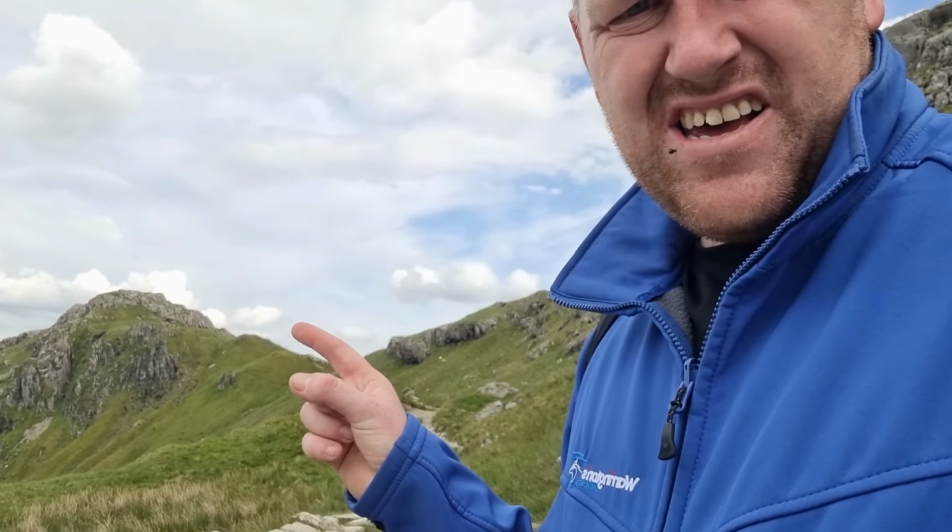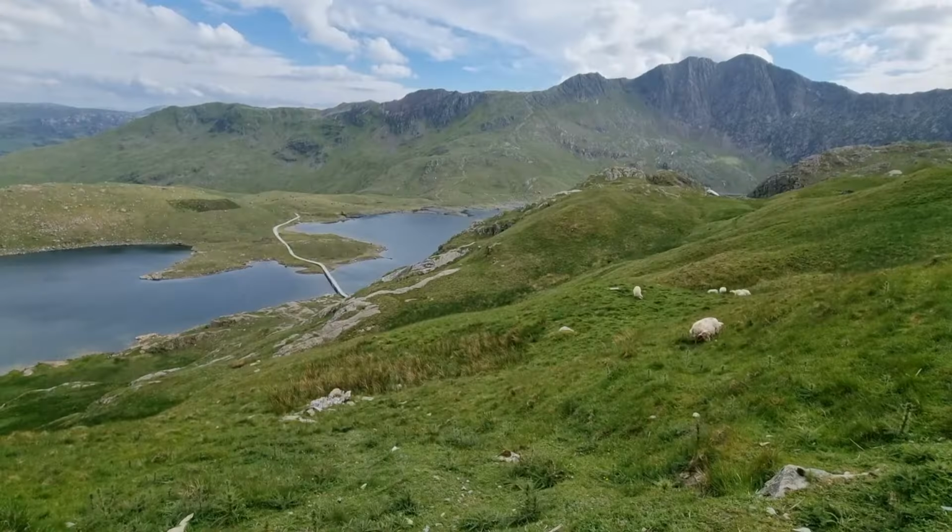I'm enjoying this. Well, we still haven't hit that big sharp drop off yet. But that mountain thing there, there's some people climbing up the side of it. So I might go up there and have a look. My legs are starting to play up a little bit. You know I'm fat and ginger, so I'm going to end up in a bit of pain.